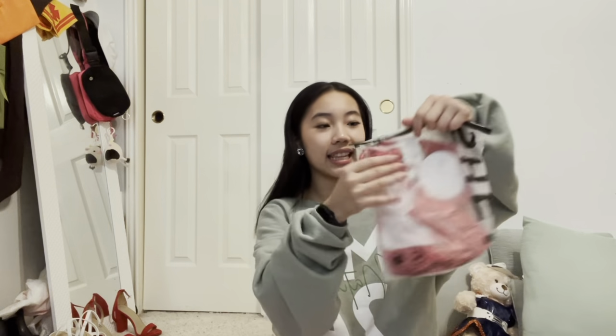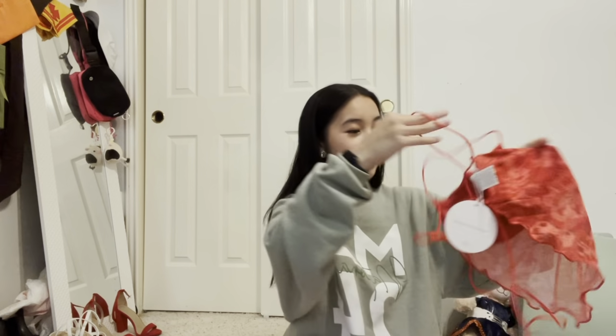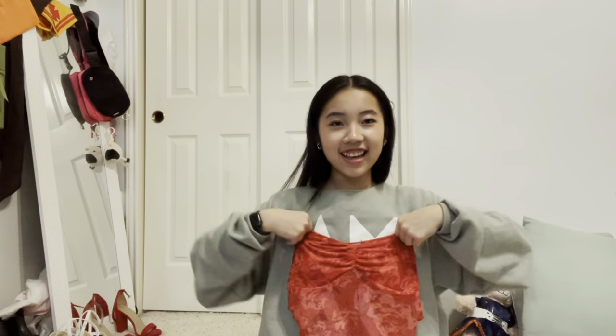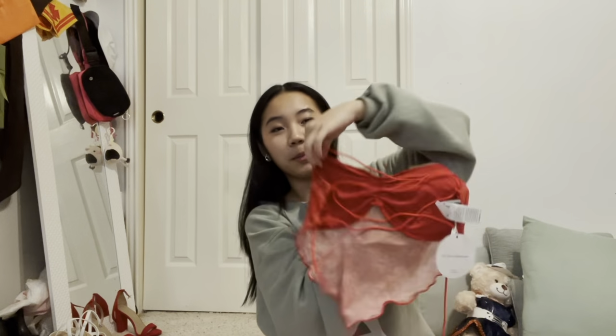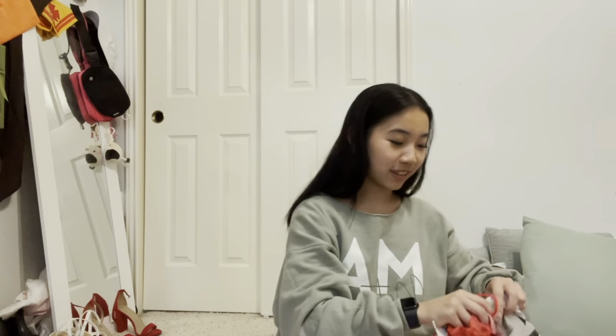Okay, I think this is my red top that I'm gonna be wearing for summer, or maybe my senior shoot this Saturday. It is. Oh my gosh, wait, that's so cute. This is adorable. I like that. It's like a stringy bag. That's super cute. Okay, good purchase, good purchase.